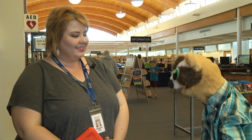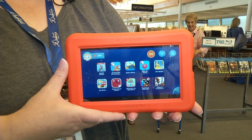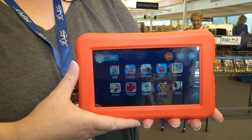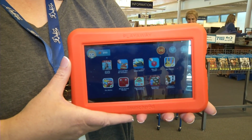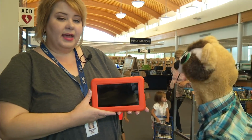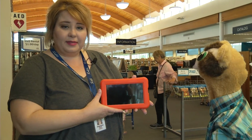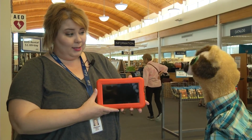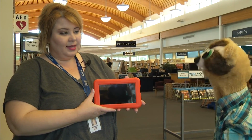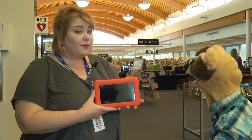I understand you have some new technology to share with us today that people can borrow when they come to the library, correct? We do. This is called a Launchpad, and it's a tablet especially designed for kids, and it comes preloaded with 10 apps that make learning really fun and exciting. Oh, cool. Well, now what are some of the apps and what do they do? Some of the apps talk about science, math, animals, music, critical thinking. There's apps about everything on the Launchpad. Oh, very cool. And how many of these units do you have at the library for people to check out? You know, at the Heritage Library, we have 15 Launchpads, and they can be checked out for 1 week.